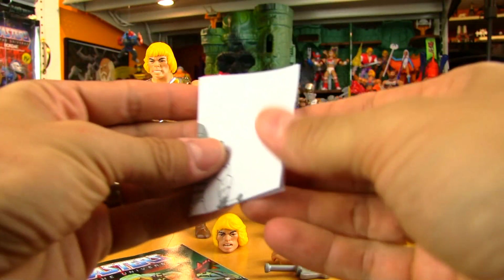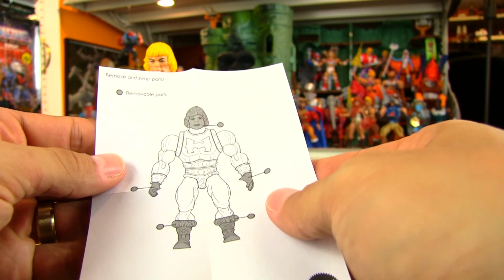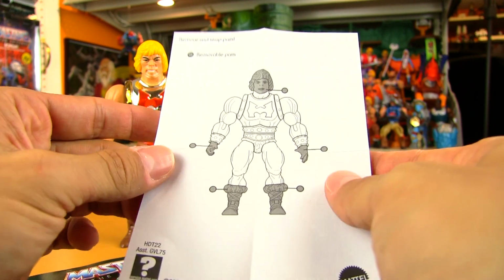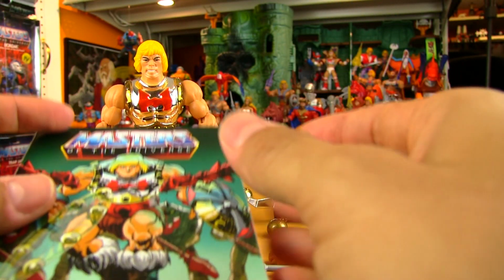So he comes with some paperwork. And looks like he's got the same deal as the Battle Armor He-Man. Arms are not removable. Not a big deal. Doesn't have any bloody spots I want to replace.